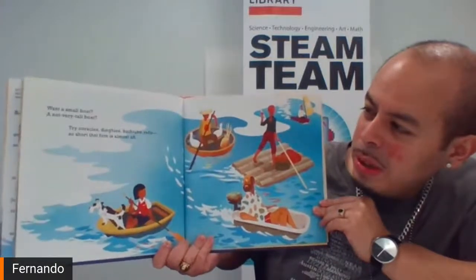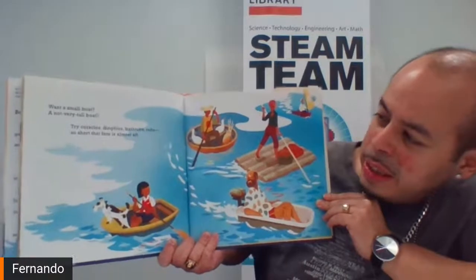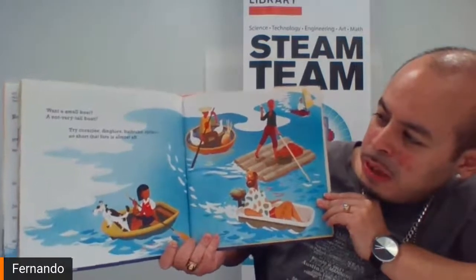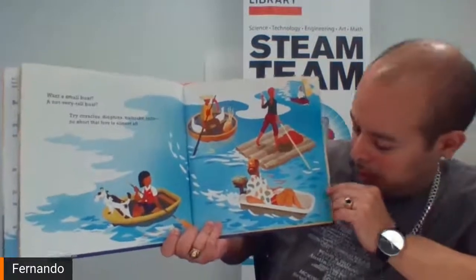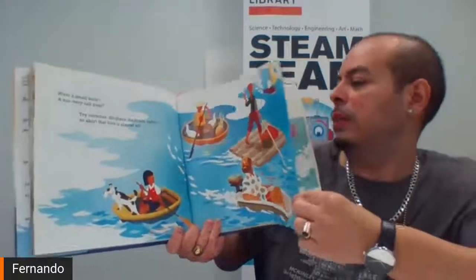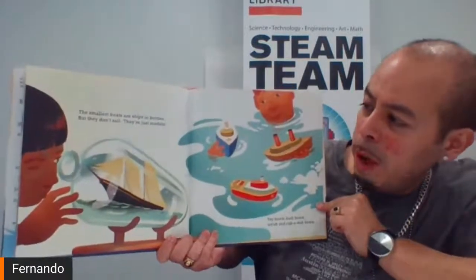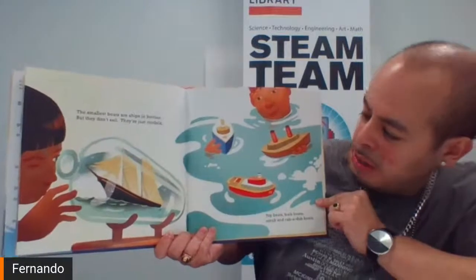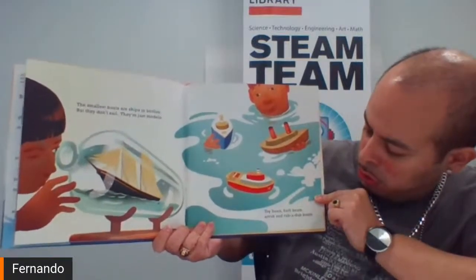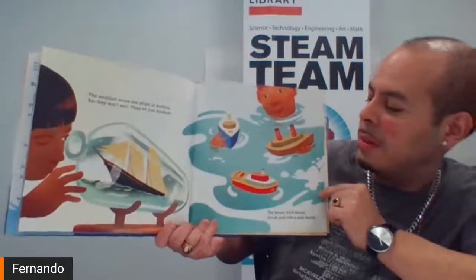Want a small boat, but not very tall boat? Try coracles, dinghies, bathtubs, rafts, so short that fore is almost aft. The smallest boats are ships in bottles, but they don't sail, they're just models. Toy boats, bath boats, scrub-a-rub-a-dub boats.